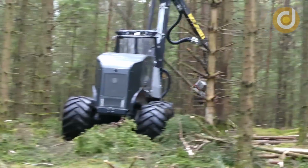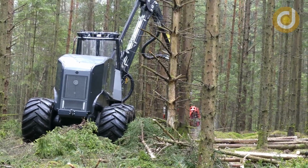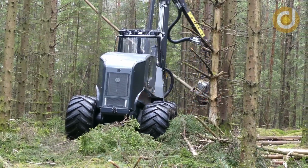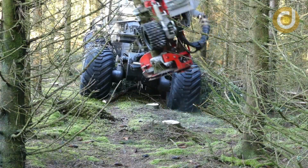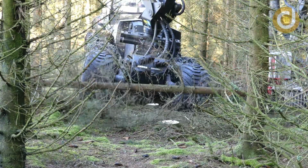The Log Max 2000T is also a modern type of machine that many logging companies invest in for their logging operations. It is one of the most advanced logging machines in the wood industry. The machine is equipped with the latest advanced technologies to ensure high operating efficiency and precision.